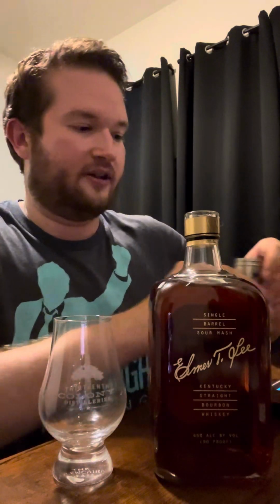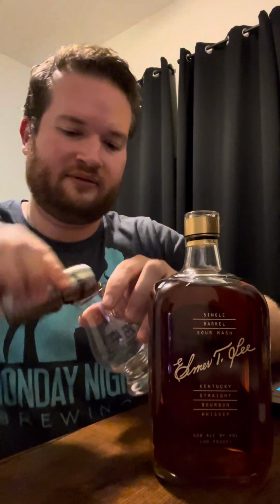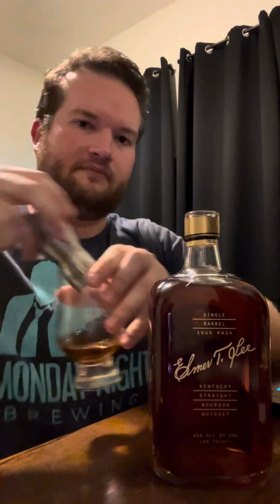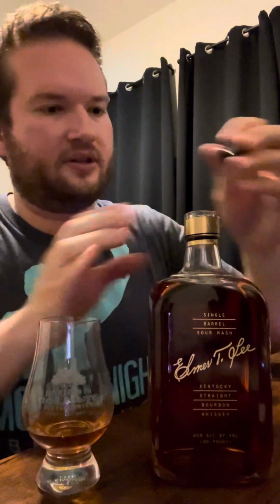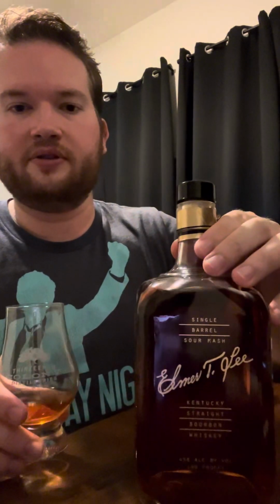But it's definitely not worth hundreds of dollars or so. Don't pay over 60 for this. Like, it's not worth it. All right, make sure you get every drop in there. Cool. Very nice. And then we'll put the top back on here, and then put this up here for y'all to look at the bottle.